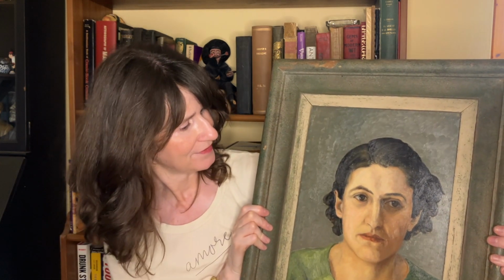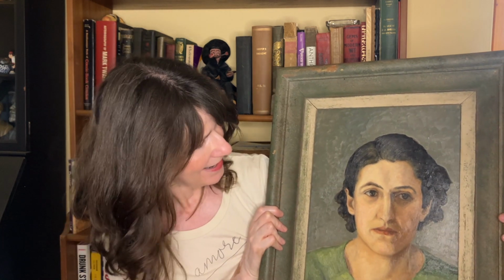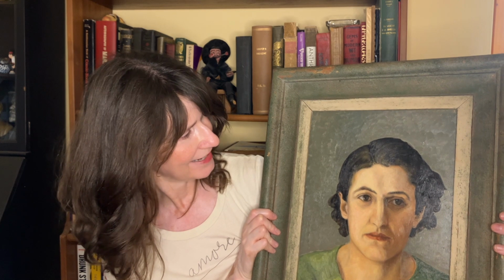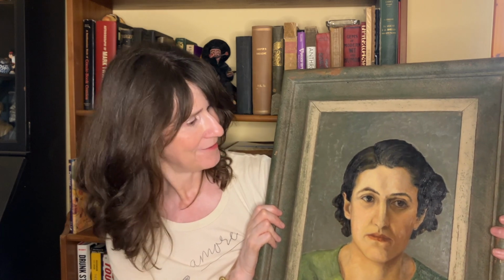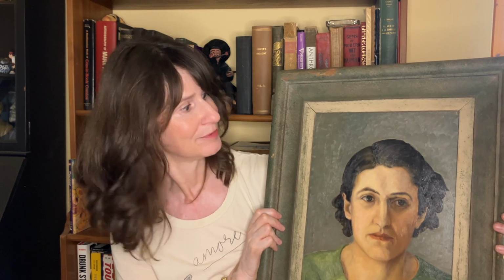But I was drawn to this woman as soon as I saw her, and I'm not sure why. Maybe it's the old world way that she's wearing her hair. Maybe it's the expression on her face. Maybe it's just how incredibly done the portrait is. But I was drawn to it. Isn't that the most important thing when you're buying art? Something that really speaks to you and evokes something within you.